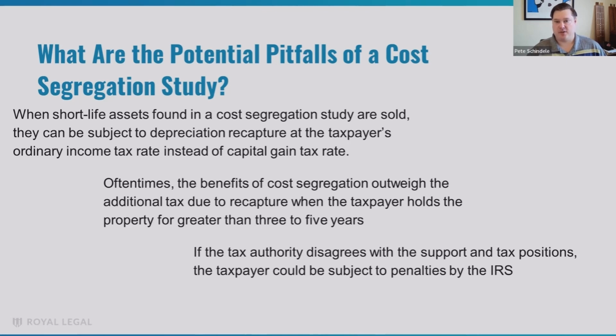One of the pitfalls is if you do a study and you sell it in a more near term than long term, with, let's say, under 3 to 5 years, you could end up having to pay depreciation recapture, which could be a higher number if you sold it outright and didn't do a 1031 exchange, because you took more depreciation on the front end, your basis is lower. When you go to sell, you have a higher capital gain. And that can be taxed at your ordinary income tax rate, depending on when you do the sell or the cost segregation study. So you could actually end up paying more in taxes when you sell. Again, that can all be wiped away if you do a 1031.